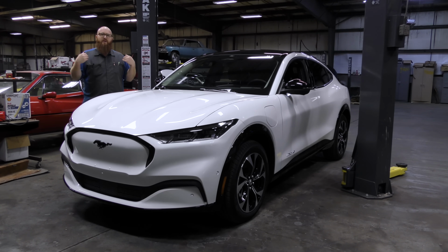And especially for me, when I get to the point where I'm ready to retire and be done working on cars, I've checked the oil of 10,000 cars. Think of that, guys. Probably 10,000 cars. Do I want to keep checking oil? No. This is what I'm going to get right here.